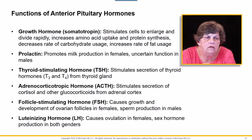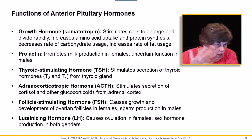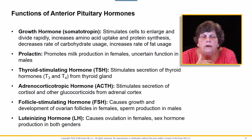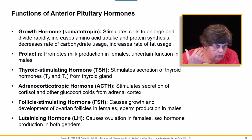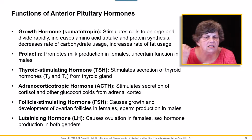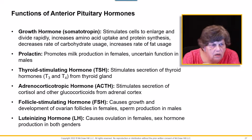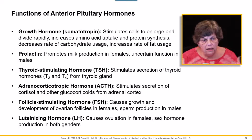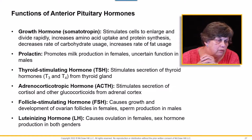Okay, so these are going to stimulate these cells to enlarge and divide. Growth hormone, you're repairing. You're growing new cells. Maybe you broke something. Maybe you injured something. You've got to repair. So in order to do that, you want to stimulate these cells to divide. You want to get the proteins in there, so you get amino acid uptake, you get protein synthesis. You're going to make sure you have your connective tissues built, that sort of thing. But you basically want to bring your tissues, the things you need to make that cell, and get them in there, and it stimulates that to make sure that those cells are able to grow properly.